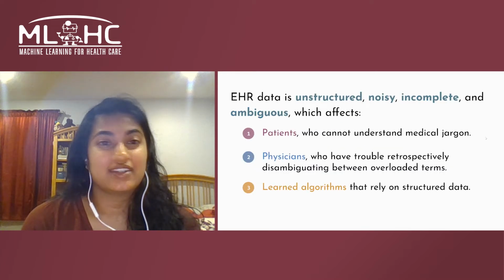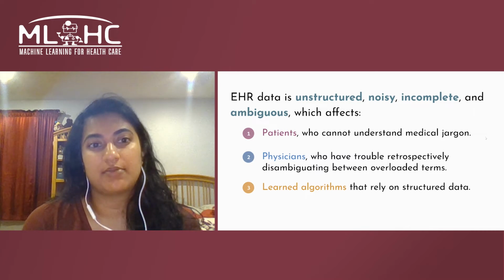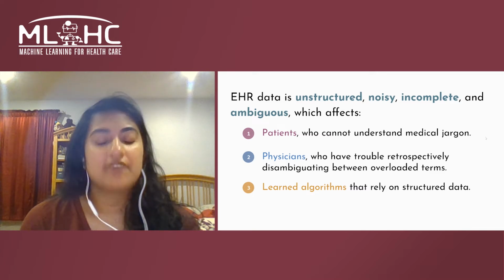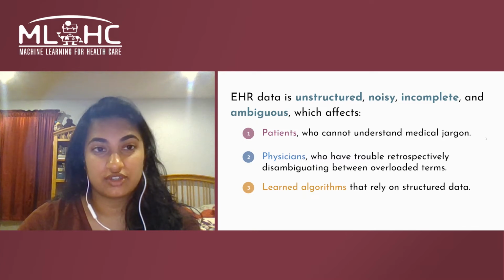Overall, EHR data is unstructured, noisy, incomplete, and ambiguous, and this primarily affects three parties: patients who can't understand medical jargon, physicians who have trouble retrospectively disambiguating between these overloaded terms and acronyms, and finally, learned algorithms that rely on structured data to make their intelligent predictions.